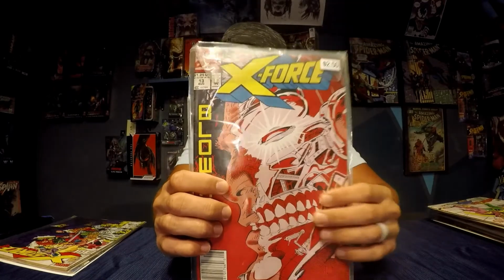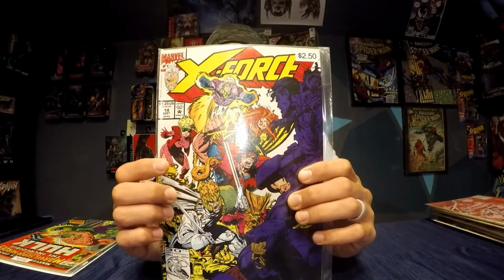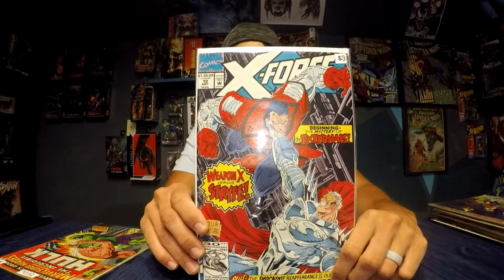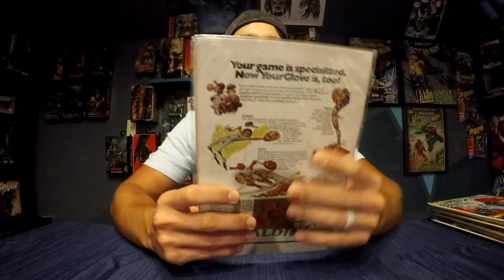Awesome cover. Had to get it to go with all the rest of my X-Force. So we also got X-Force number 14. I have a lot of X-Force, guys, so it's definitely going to fill in the gaps for my X-Force. That's the only reason why I got the X-Force. And I got X-Force 10 right here. Oh yeah, that's what I'm talking about. X-Force 10.